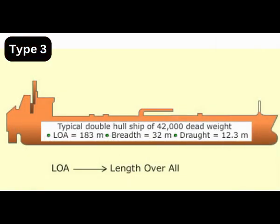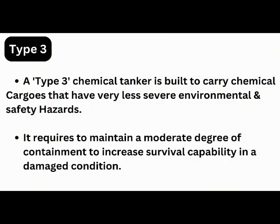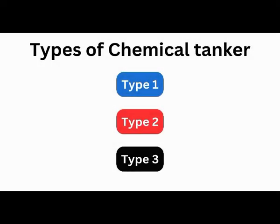Type 3 chemical tanker is a double hull ship, and the deadweight of this type 3 tanker ranges from 40,000 to 42,000 metric tons, with the length overall being 180 meters. Type 3 chemical tanker is built to carry chemical cargoes which have very little environmental effect when they are exposed to the environment. The way the ship is built is not focused on containing the cargo, but on maintaining a moderate degree of containment to increase the survival capability of the ship in a damaged condition. Which means even if the ship gets damaged, it must be able to withstand the damage without capsizing. So this is the main focus.